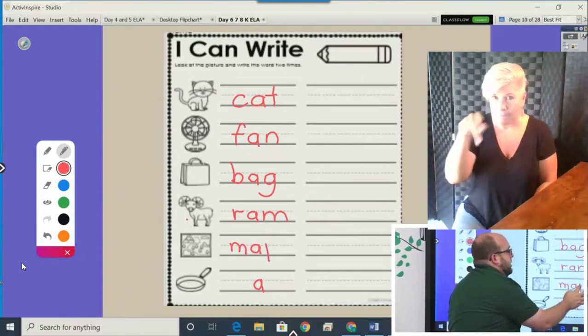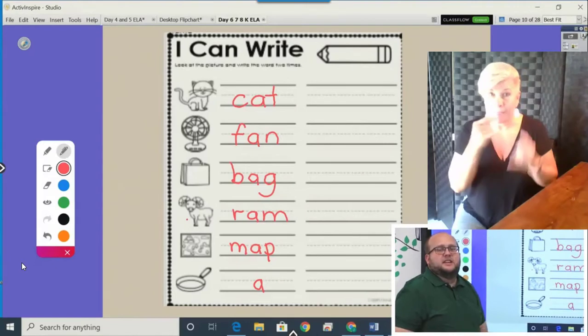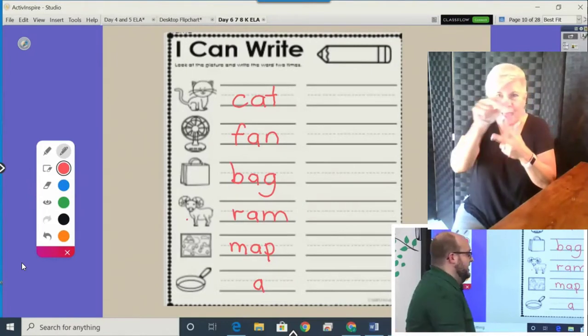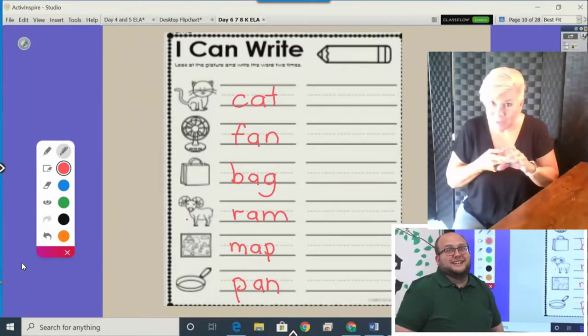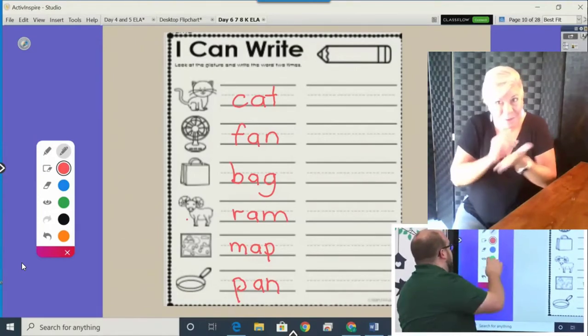A, p. And the last one, it's a pan. What two consonants do you hear? I hear p at the beginning and n at the end, the final sound. P, an. Are you doing these with me? If not, it's not too late to still grab a piece of paper. It'll be really helpful if you learn how to write all these. Ready? Let's keep going.